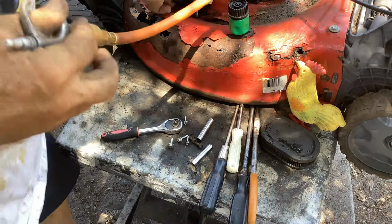Can put this here temporarily. Let's get the aftermarket recoil on. I still haven't rebuilt the original one yet. Like I said, I got projects pouring out of my ears. I'm just taking a little oil from the dipstick and putting it on these threads. These sheet metal screws.